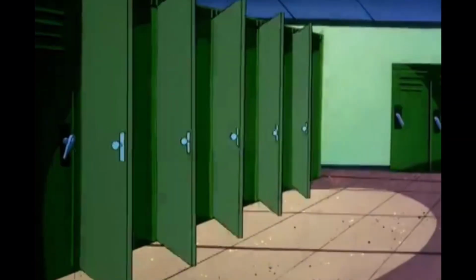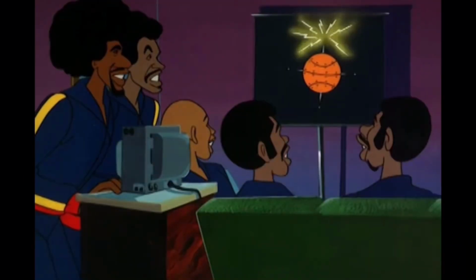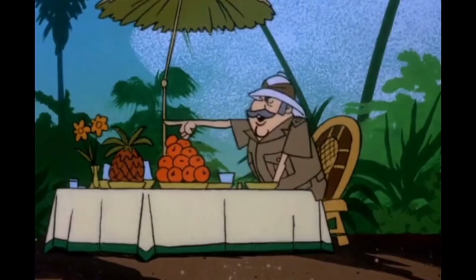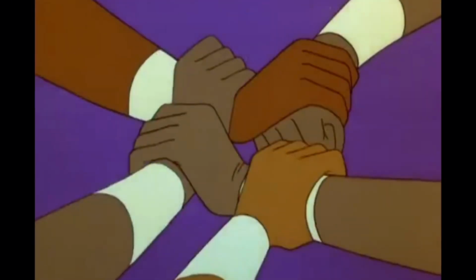Thank you, Hanna-Barbera. Liquid Man could transform into water, Spaghetti Man stretched his limbs like pasta, Multi-Man cloned himself at will, Gizmo Man had a chest full of mechanical contraptions, and then there was Super Sphere, who literally just turned into a basketball. Not even kidding.